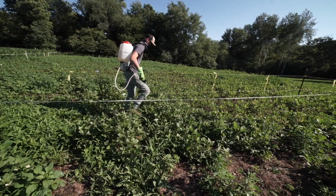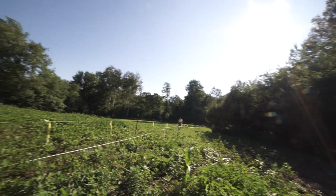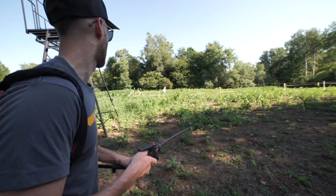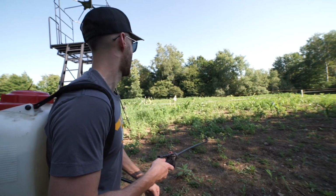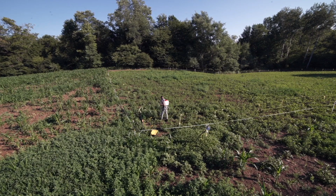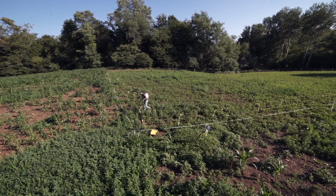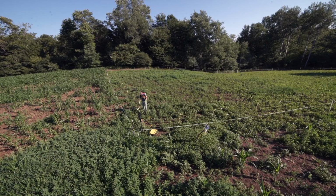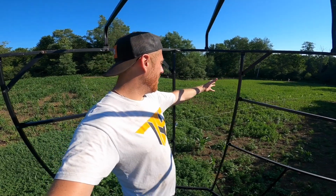That'll keep the deer being able to see the fence and keep it working, because these beans in here are the best ones we got, and the way it looks right now, they're gonna go. Nothing's gonna stop them now. They're at the point where they can even probably outgrow any deer pressure, so this is gonna be a good plot. You can see this field is really starting to take shape right now. I mean, it's coming up exactly the way that we wanted it to.